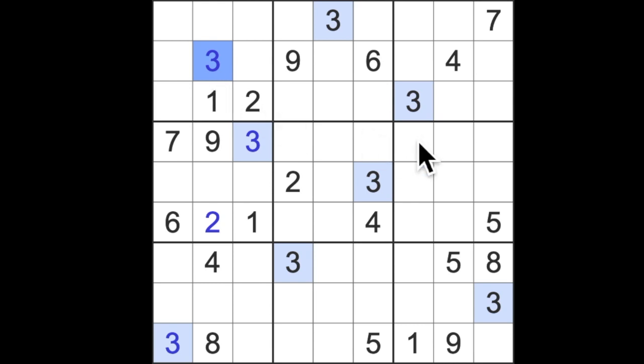Oh, it looks like there's just one block to go for the 3s. That's good. Let's get the last one then. Better not delay on that. People might get angry.